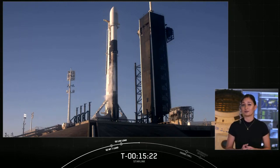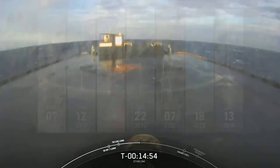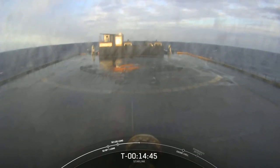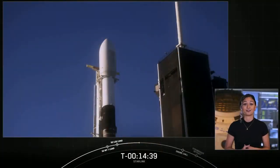While this is our first Starlink mission of 2021, it is also notable because we are attempting to fly and land a Falcon 9 first stage for the 8th time, a first for Falcon 9. This booster debuted on our Demonstration 1 mission in March of 2019, and then flew again 3 months later on the RadarSat Constellation mission. In 2020, it supported 4 Starlink missions, as well as the SXM-7 mission at the end of the year. And we will be attempting to recover the booster again on our drone ship, Just Read the Instructions, and that's what you see on your screen, stationed off the coast of Florida in the Atlantic Ocean. If we are successful, it will mark the 72nd recovery of our Falcon 9 first stage.